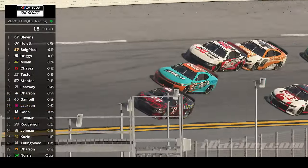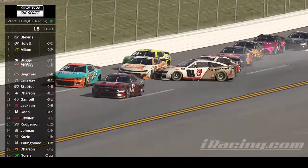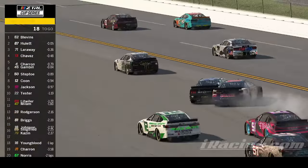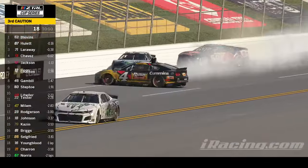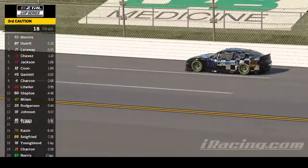This ghost car is doing a great job too. He'll pull up to the outside of him. Oh, and Joshua Siegfried around. Big wreck. Tester involved. Multiple cars. Gamble in the 50 of Jason Steptoe. They're wrecking after the wreck. Big wreck down the backstretch.